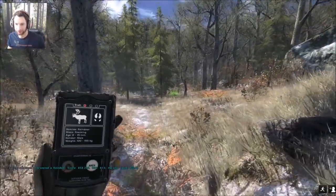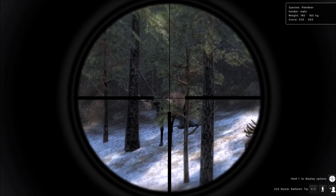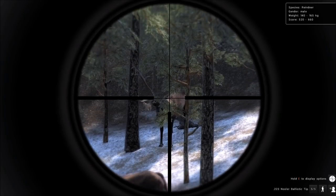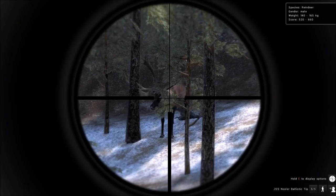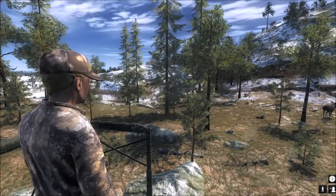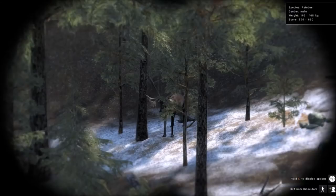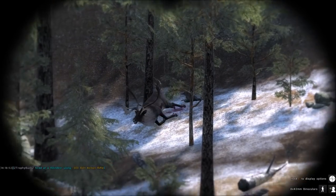I think this is the one that I saw right here. Alright, so we actually just found the big bull reindeer that I thought was 600 plus. And this is him. 520 to 660 score on him. And he's probably going to be over 550s, I guess. So, Zach, if you can get a shot, go for it. Want to take a shot? All right. Yeah, I'll take the shot. All right, here we go. And he's down.